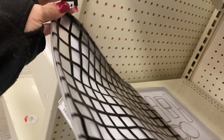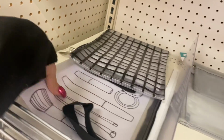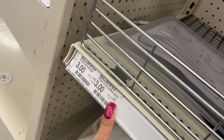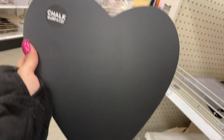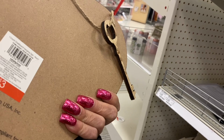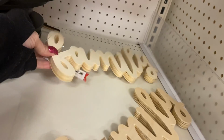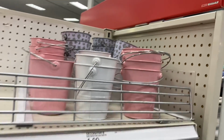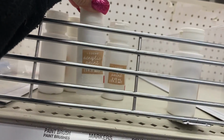Then you have these. I like these plastic zipper pouches. This one is for makeup. It's pretty neat. Those are also $3. And then, oh, look at the chalkboards in the shape of a heart. And look, I have a key. That's so cute. All right, so that's $3. And then they have the family sign in the wood. That's $3. And I think that one says family too. And then here are the small little buckets for $1. And here's the acrylic paint for $1.